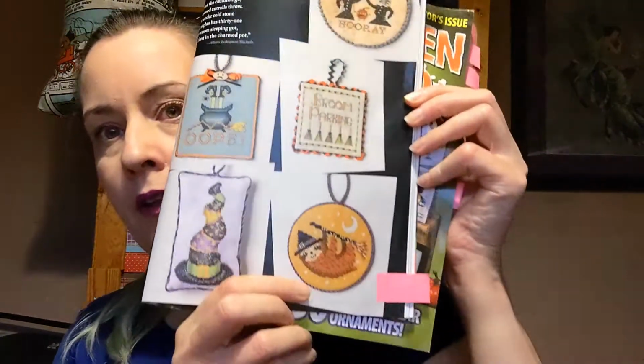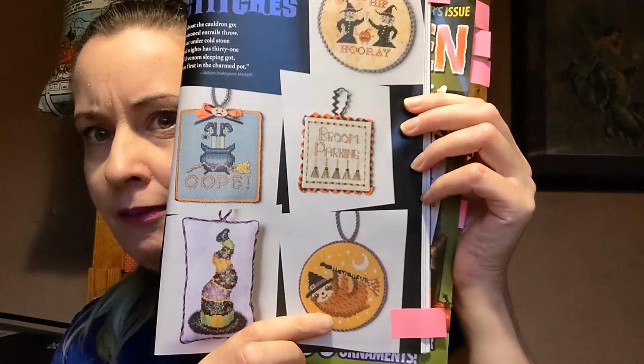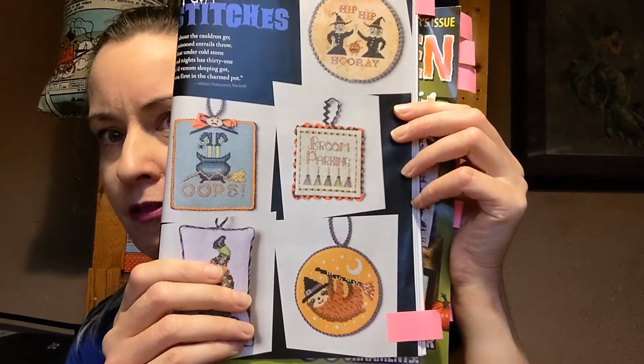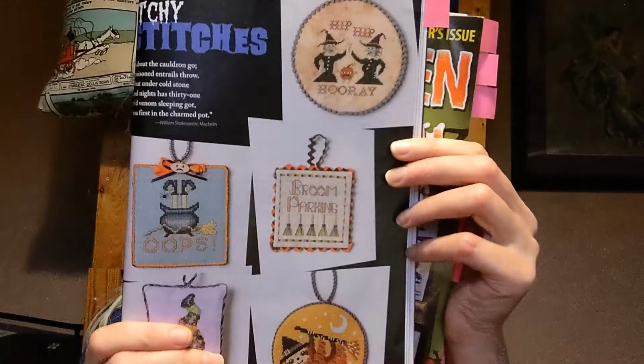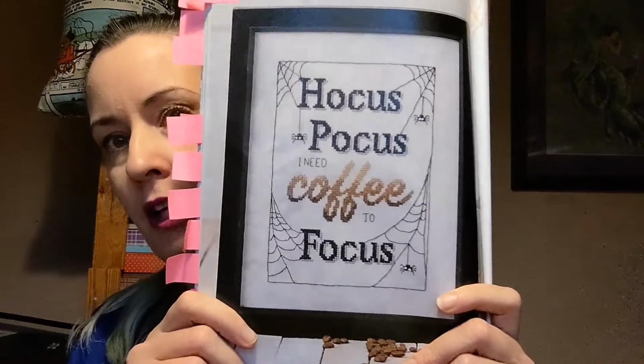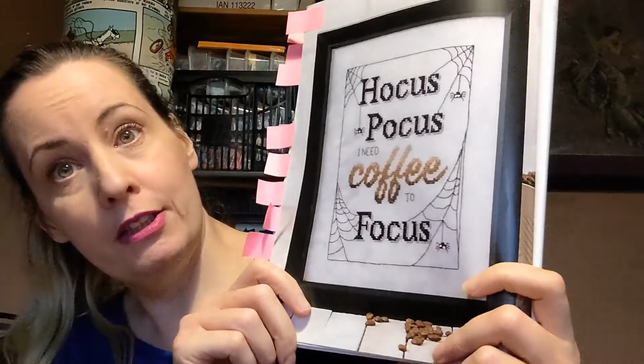And I think there's two more that I'd like. And who can't resist a sloth? Everybody loves a sloth, right? I like a sloth. A sloth and a witch's hat is adorable. So that one might have to be done. And finally, there's this one which says Hocus Pocus, I need coffee to focus.